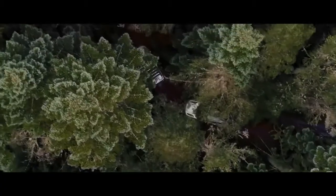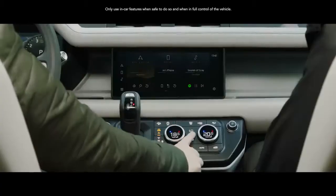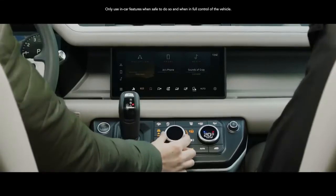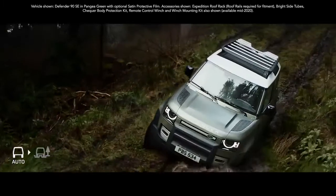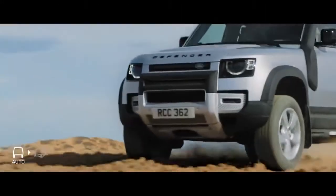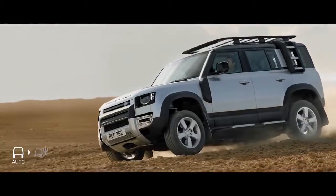Configurable terrain response, a world first, means you can now individually select Defender's powertrain, steering, differentials, and traction control settings. Whilst Terrain Response 2 gives you the option to activate an automatic mode that analyzes the driving conditions and then chooses the most suitable terrain program.